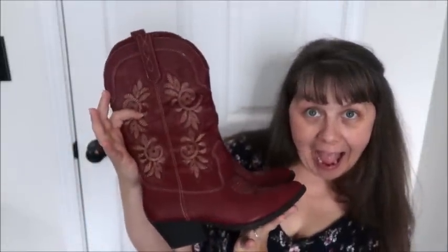I got one more pair of shoes. I don't know if shoe is the right word, but look at these babies. I got some red cowgirl boots. I saw them from a distance, and I had to go take a peek at them. And I looked inside at the name of the brand because the styling of it looked familiar. And these are Rampage Ram Vitas.